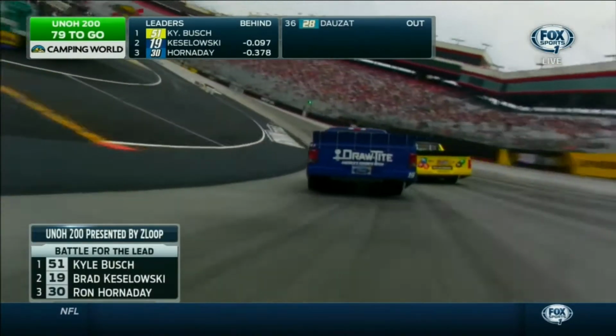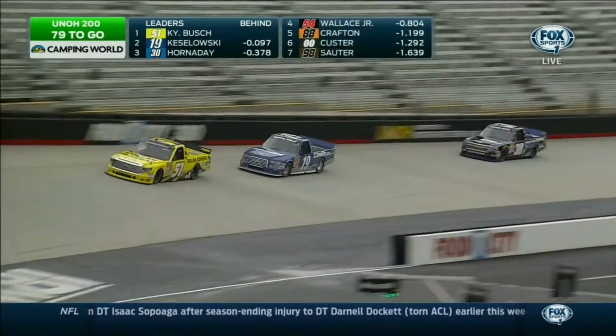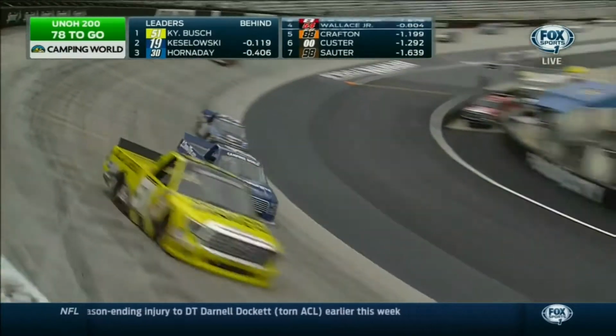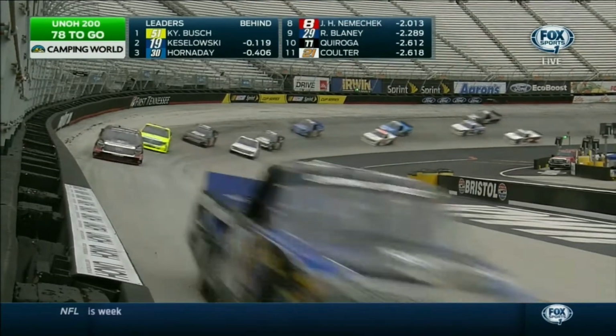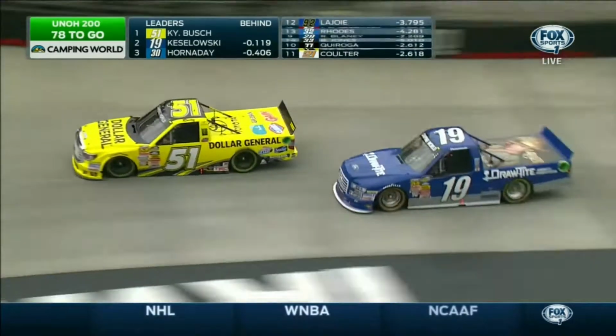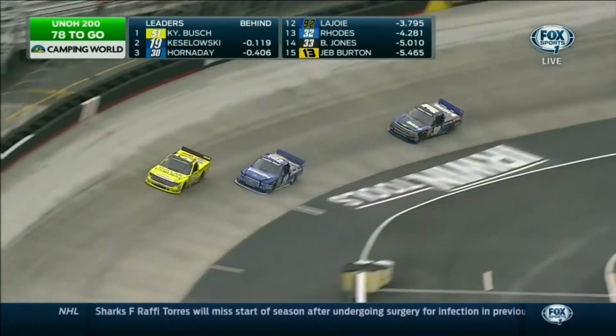What about Hornaday? The adjustments, you know, that's 2 adjustments. These drivers have had a chance to talk to their crew chiefs, explain to them exactly what their trucks are doing, and then the crew chiefs work on them. So it looks like Hornaday's latest adjustment is spot on. He's able to keep pace with these 2 leaders. Let's listen to Ron Hornaday on his radio.